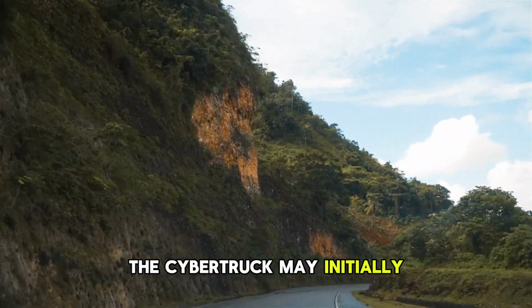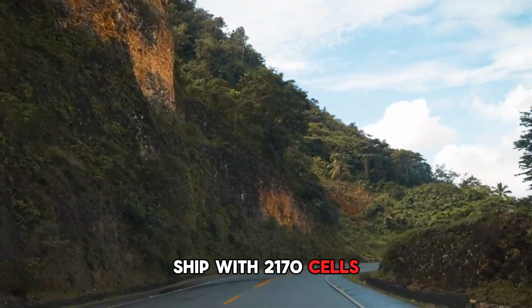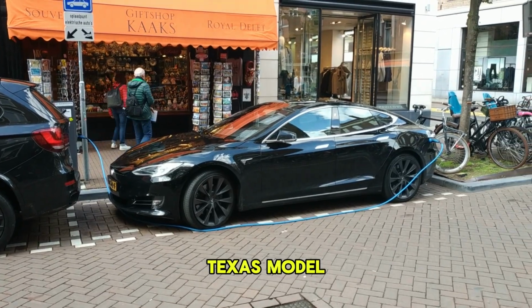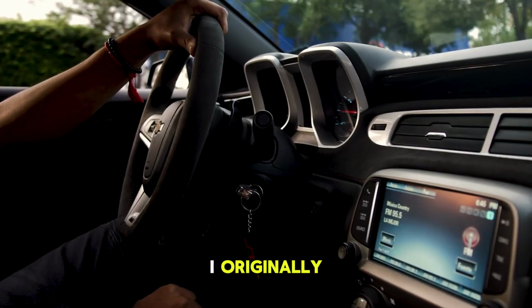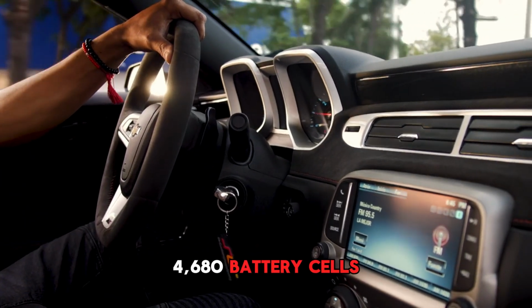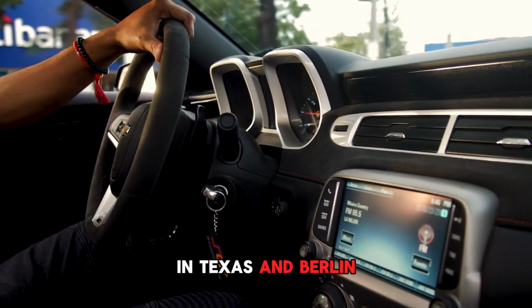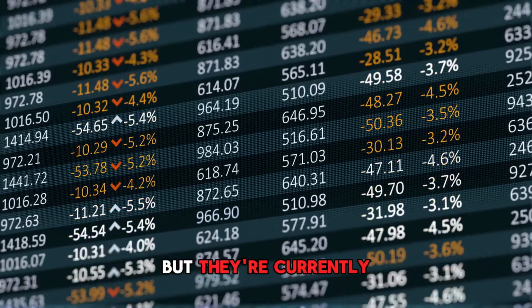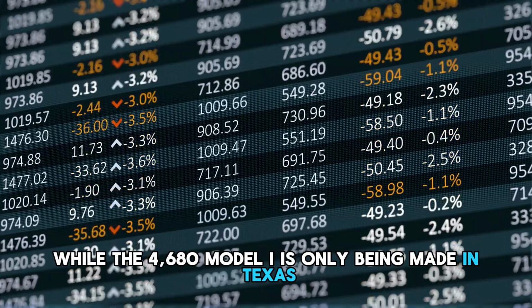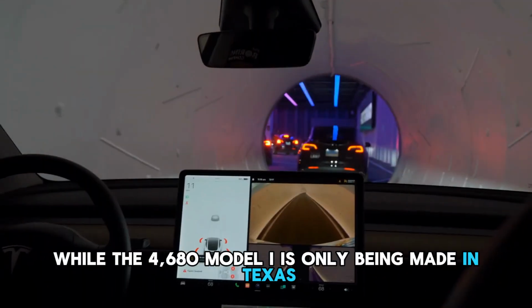The Cybertruck may initially ship with 2170 cells, similar to the adjustment Tesla had to make with the Giga Texas Model Y. Originally, Tesla had planned to manufacture the car exclusively with 4680 battery cells in Texas and Berlin, but they're currently producing the 2170 Model Y in both factories, while the 4680 Model Y is only being made in Texas.